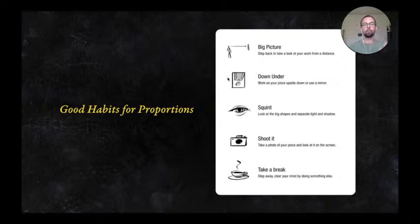Then flip your work actually by turning it upside down or using a mirror. If you look at your work mirrored, you will also see mistakes that you have become so used to that you no longer notice them. Squinting is very helpful. So looking through your half-closed eyes, it will also simplify the values, so you can see the shadows as shadows and the lights as lights. Mostly for values, I think.